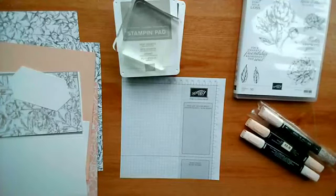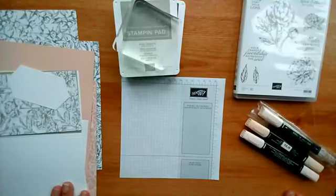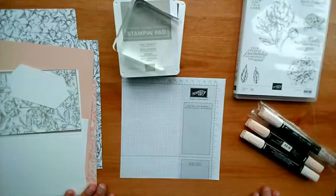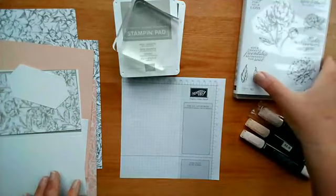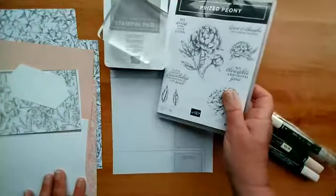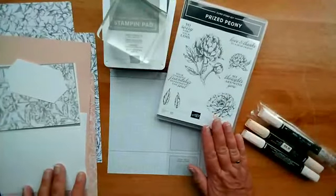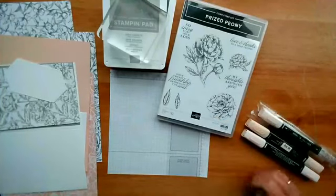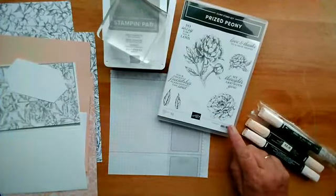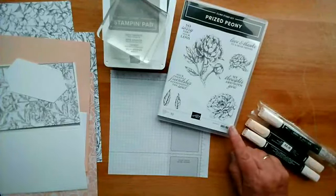So the challenge we have for this week, that actually finished last night, and I draw the names after my live Monday morning, is to use a stamp set that you've had but hardly used or not used at all, or a product that you've had. So I've chosen to use Prized Peony this week, and I have decided that I've had this stamp set since it first came out in the new annual catalogue. Barely used it, if at all.